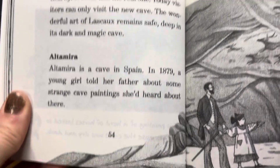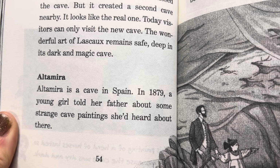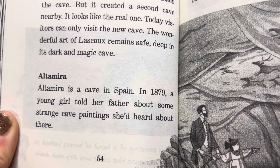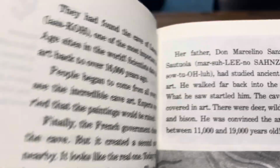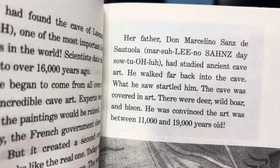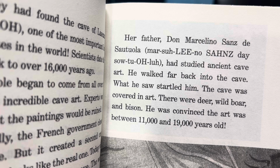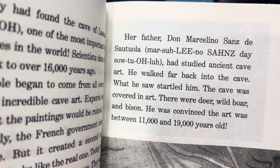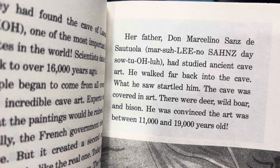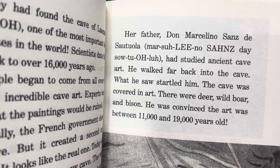Altamira. Altamira is a cave in Spain. In 1879, a young girl told her father about some strange cave paintings she'd heard about there. Her father, Don Marcelino Sans de Satuola, had studied ancient cave art.